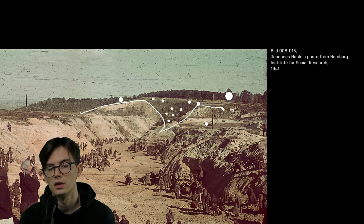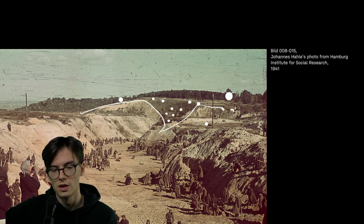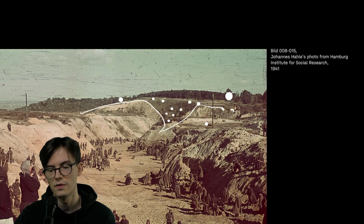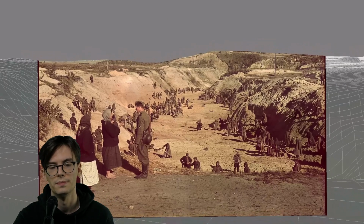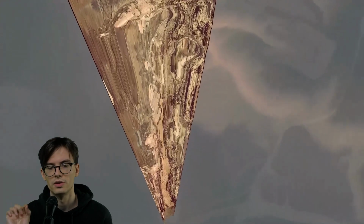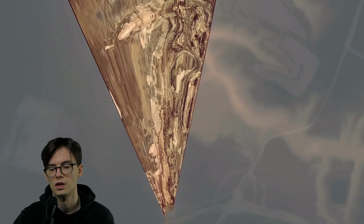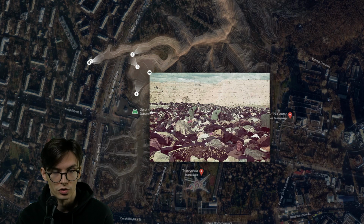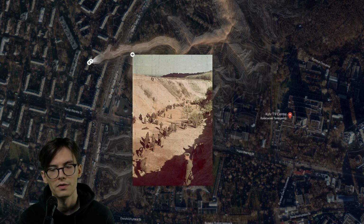So before we started this work among historians, there was still argument over where these shootings took place, and different theories were located over 1 kilometer away from one another, which is quite strange. So this is very simple kind of modeling, which resulted in this element where you can directly pinpoint the location from which these photographs were taken. And then, of course, we finally were able to map this back on the contemporary Kyiv.